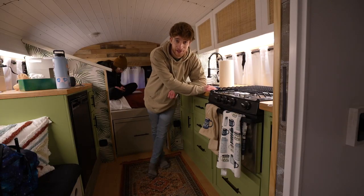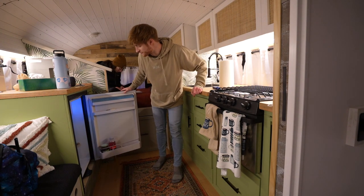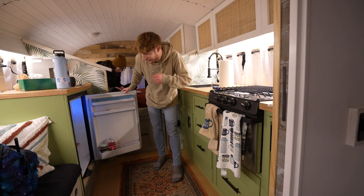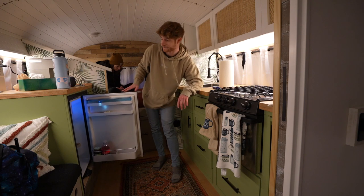Okay, so on the menu for tonight we have taco salad. So we have some ground beef, we have some tomatoes, we have some lettuce, and yeah, we're gonna make some food here.